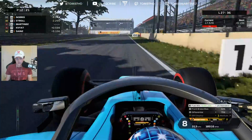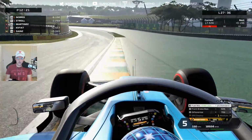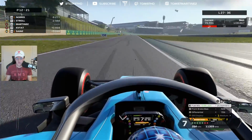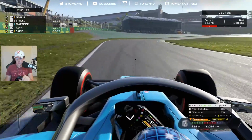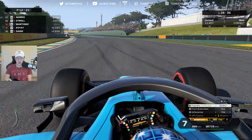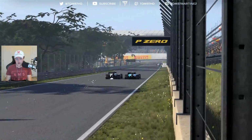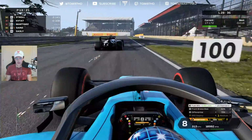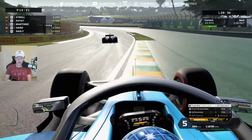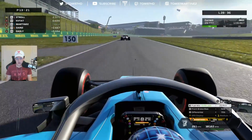I don't know whether to battle him or let him go, because ERS and fuel gets used so quickly around here. It's so hard to recover it and bring it back, so I'm not sure. Maybe Kvyat, we let him go, he battles with Stroll, and we can use that to close in and try and get past the Racing Point, maybe. Kvyat's got a lot more pace, he's all over my gearbox. I think this one is a battle that I can't particularly fight right now. I'd rather save what I have got left and see if I can follow Kvyat. Maybe I can follow him with DRS and he can drag me along. That could be an option.